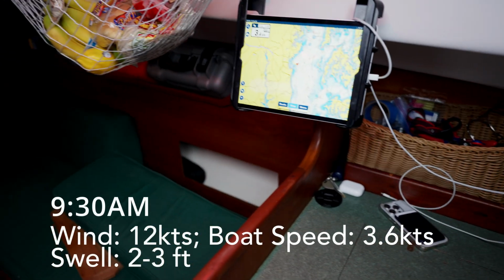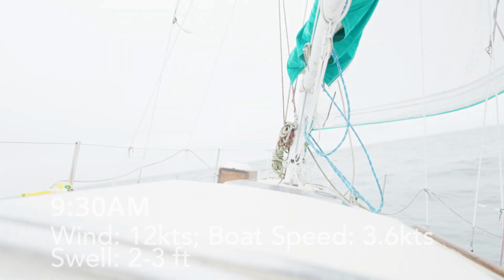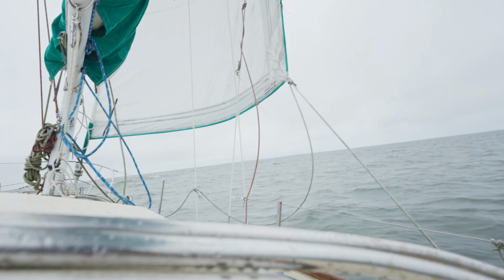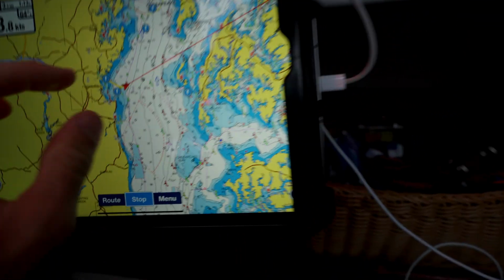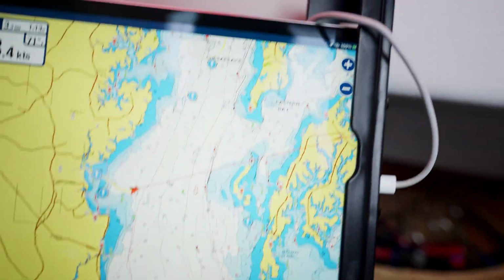Well, conditions are somewhat brutal. We're getting picked up and slapped down by the waves here. And we pretty much have to beat to windward the entire day. So we have to make it up this sort of channel right there.